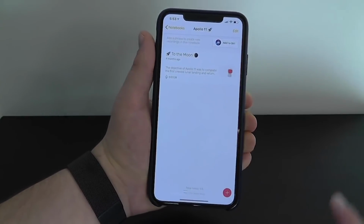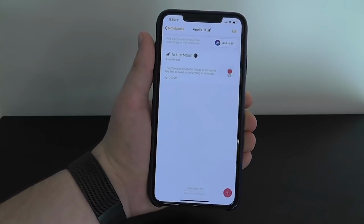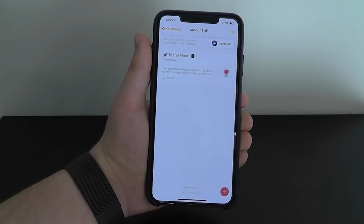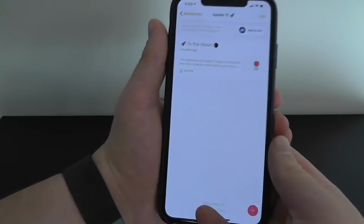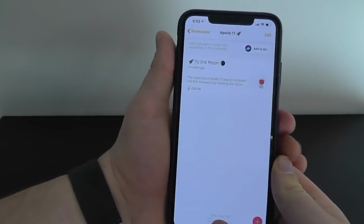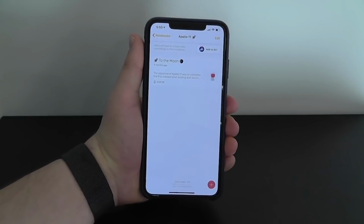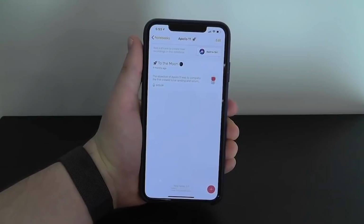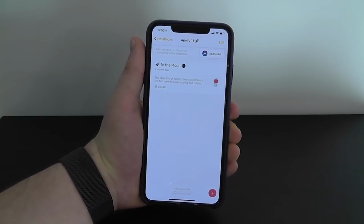The next app that we have is called Noted, and this is one of the best note-taking apps available for free right here on your iPhone XS. It also works very well with the Apple Watch Series 4. We made a video on the best Apple Watch Series 4 apps as well. We'll put a link up here in a card annotation. If you got the new Apple Watch, highly recommend watching that video too.